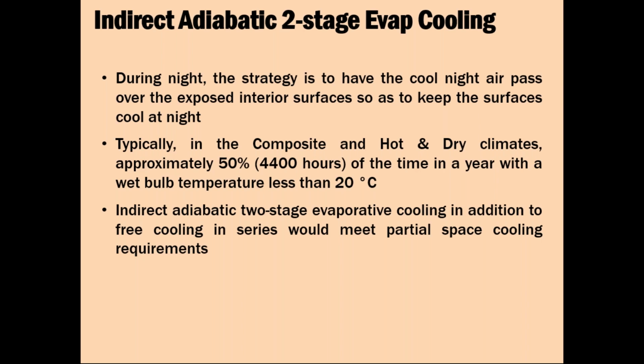So a more refined version of old desert coolers, which will work well in composite and hot and dry climate, where there will be more than 4,400 hours in a year where the wet bulb temperature will be less than 20 degrees centigrade. And indirect adiabatic two-stage evaporative cooling can also provide a controlled RH in the outlet as compared to uncontrolled RH being thrown by the old desert cooler system.